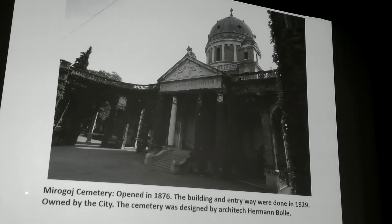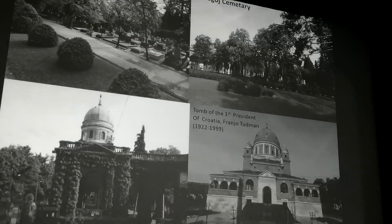Okay, so the next morning we visited one of the points of interest in the city, the Miracle Cemetery. It was opened in 1876 and is owned by the city, and they accept every religion's burial over there. And we did walk around there.